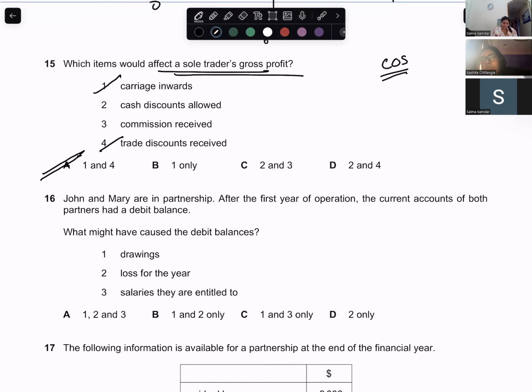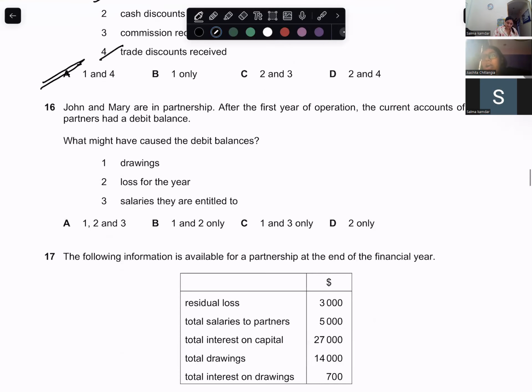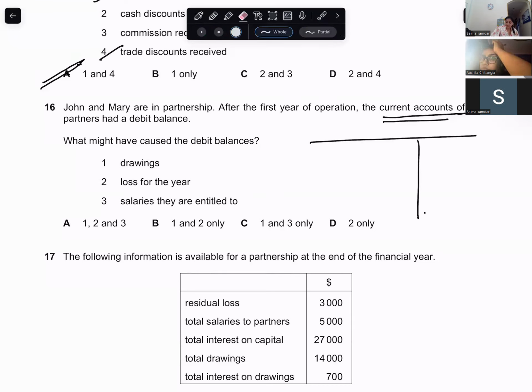John and Mary are in a partnership. After the first year of operation, the current account of both partners had a debit balance. What might cause the debit balance? What do you mean by debit balance on the current account? On the credit side, you have the share of profit, salary and all. And on the debit, drawings and loss. So it's 1 and 2, option B.